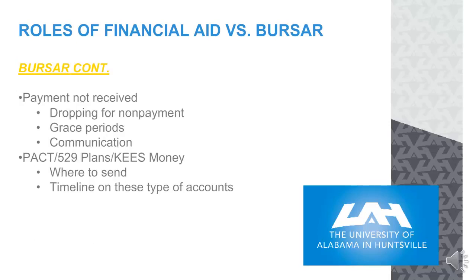Tuition, fees, and associated charges are to be paid in full by the first official day of the semester. Payments can be made in the form of cash, check, money order, cashier check, traveler's check, electronic check, credit card, or debit card. Students who do not pay their bill in full or who are not enrolled in a payment plan by the end of the second week of classes may be dropped from classes and have their enrollment canceled.